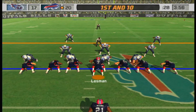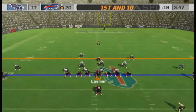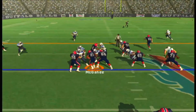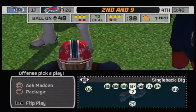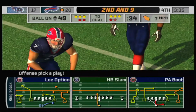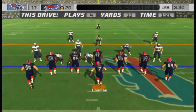Let's go, D. McGahee, the long setback. We're coming to wreck. I'm coming through, baby. Let's go now. Hands it off. Bullock comes up to make the play at the 49-yard line. It'll deviate from the last play call as they keep it on the ground. Ball on the 49-yard line.